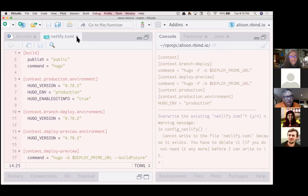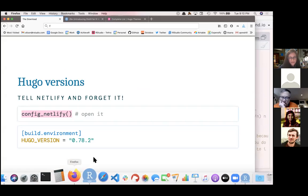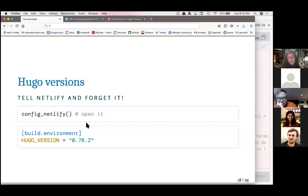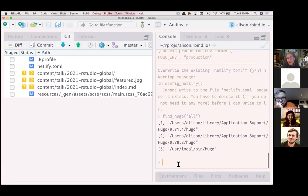All right, so that means I've frozen my R profile, I've frozen my blogdown version, and I've frozen my Hugo version in Netlify. And usually you only need to set it once in this build environment variable. A final thing that we've added with Hugo versions is that you can now manage, because now that there's multiple versions of them, how do you see what you have? And I actually have a mess of Hugo versions, it turns out. I've got 3 and I had no idea.